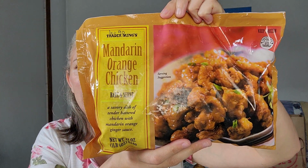Then the kids wanted some more mandarin orange chicken. This is 1 cup for 9 points. I don't usually eat this. They have a mushroom chicken that I like, but the mandarin orange chicken is just a little bit too point heavy for me. Got my salad gear.